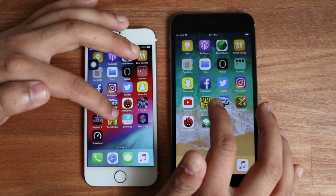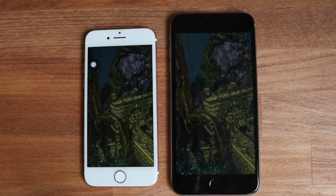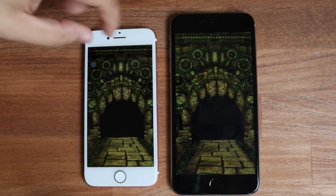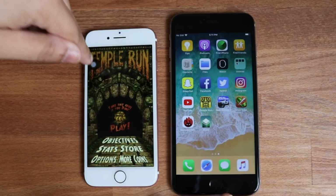Let's do Temple Run. 3, 2, 1. Now this is a pretty not even intensive game, but it shows which one is faster. It looks like the iPhone 7 showed the Game Center thing a little bit faster, but they're both very, very close as you can see. Dude, that was almost like dead even in my opinion. That was really weird. I was not expecting that.